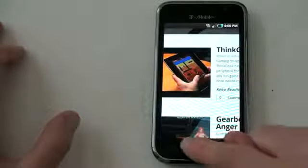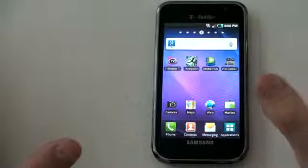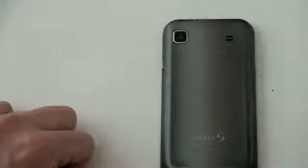Let's go ahead and hit home here. One sort of issue that I had with the Galaxy S devices, and some have them and some don't, if we flip this guy on its rear end, no flash. And that seems to be a really common feature now on pretty much every smartphone. There's some sort of LED flash, but we don't have that here on the Galaxy S 4G.